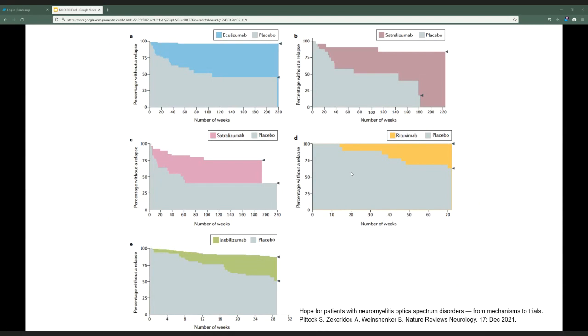The trial designs were different enough. We don't have head-to-head trials of eculizumab versus satralizumab at this point in time. And the other reason this is difficult to compare these is the proportions of patients who were aquaporin 4 seronegative also varied. There weren't necessarily controls for pre-enrollment relapse rates, and the duration and the disability at baseline were difficult to compare as well. And as I mentioned before, there's no agent currently approved for seronegative NMO spectrum disorder.